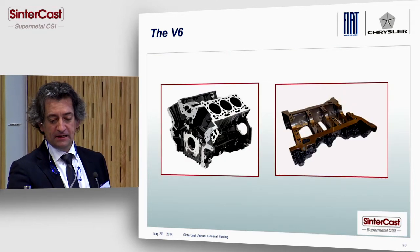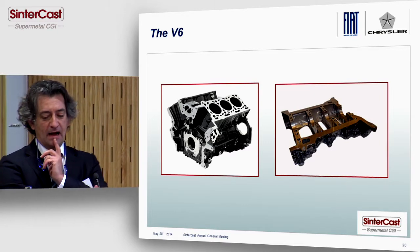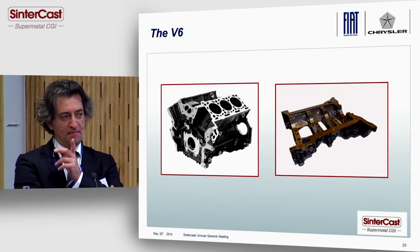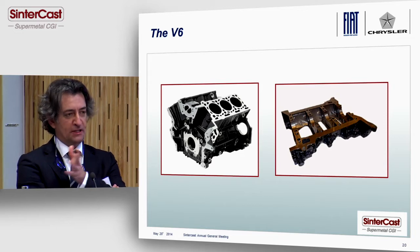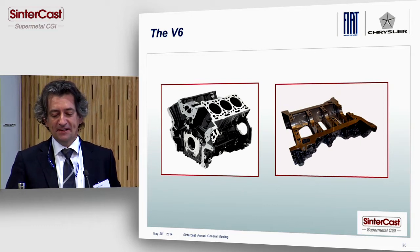Of course, the block and the bed plate are made of CGI. And I say the bed plate because I remember one day a potential customer came to VM, and I was sales director. So we went through the plant tour, and this customer was kind of benchmarking, kind of looking at buying the engine, but mainly benchmarking, in my opinion.